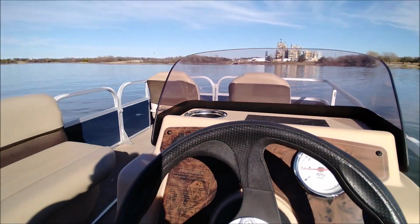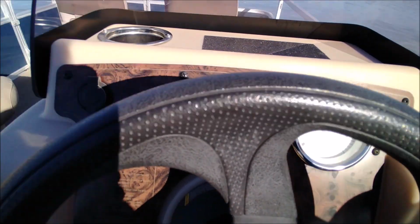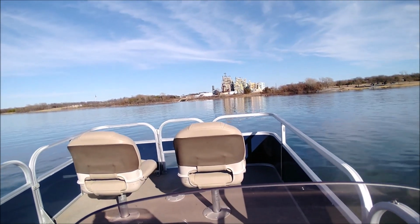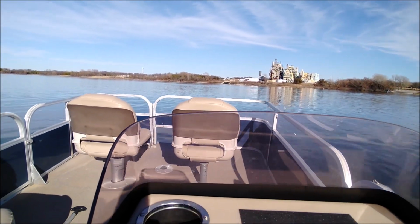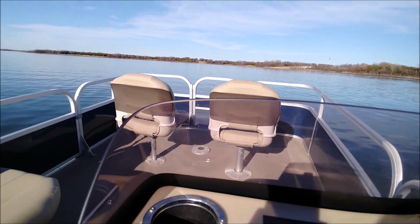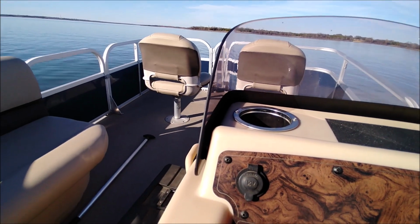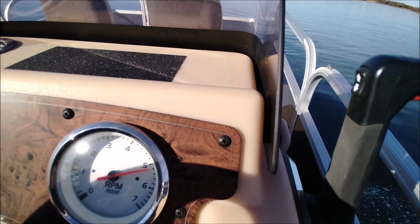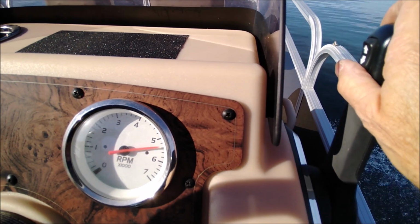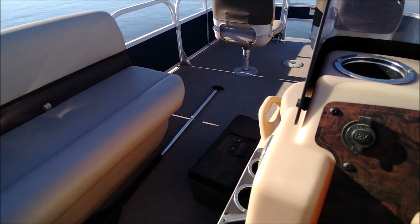Here we go. Put it into gear and we will take off. We are on plane and probably doing, I don't have a speedometer. I'd have to GPS it with my little device here, so I don't have it up, but we're probably cruising about 15 miles an hour right now, 5,000 RPM. Where these things really cruise good is about that 5,000 RPM. You don't overtax the engine and they're just nice and quiet.